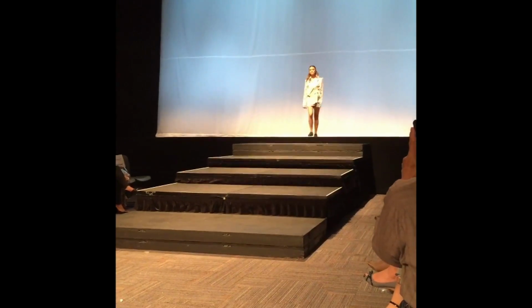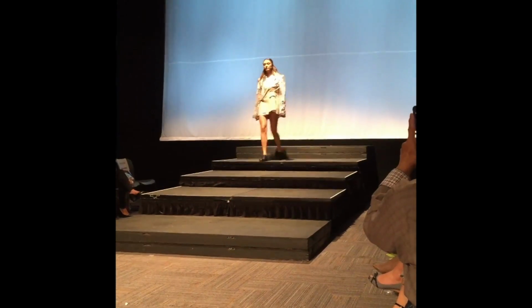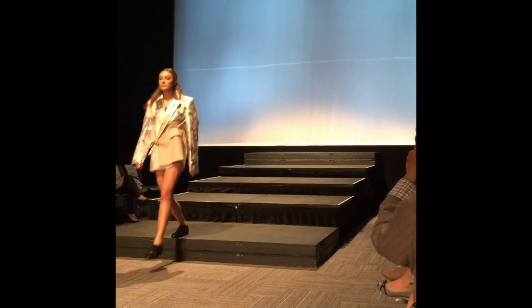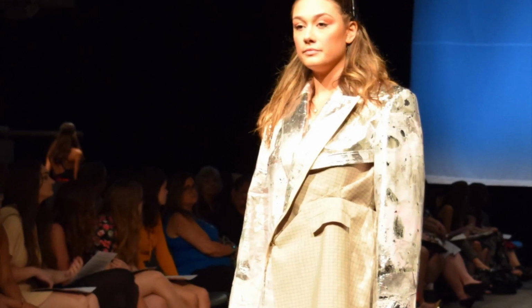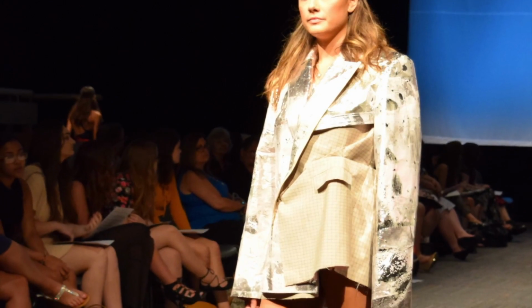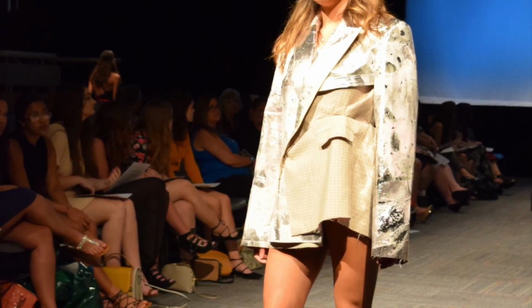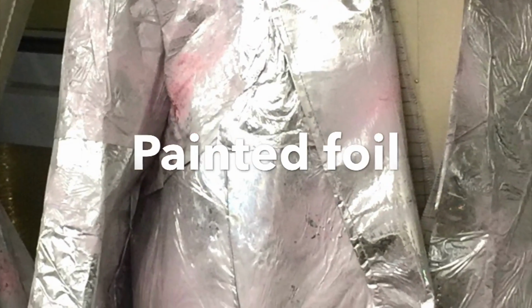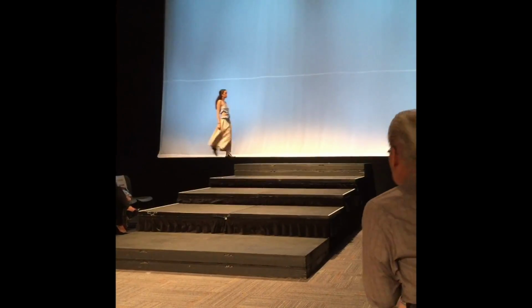Now this is her second look. She has 6 looks, and right here this is regular time, and then I'm going to slow it down here and then show some stills. So half of this jacket is painted foil, like that foil that comes in the bottom of when you give a plant away. It's really gorgeous in person.